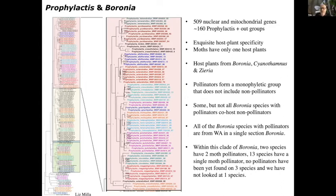What we can also show is that the pollinators, which are shown here in pink up at the top of the phylogeny, are monophyletic and that they include no non-pollinators. That suggests that within this genus, pollination has arisen once and we've not reverted back to the ancestral state within that clade, which is non-pollinating seed predators.